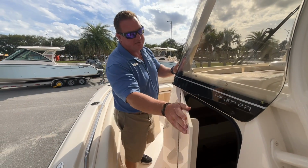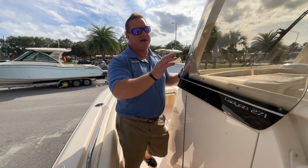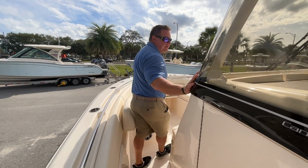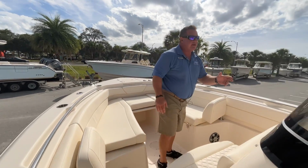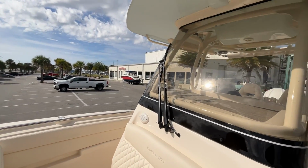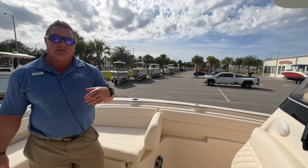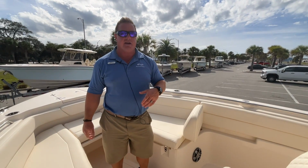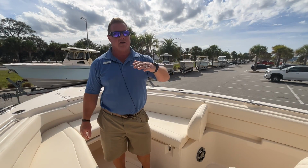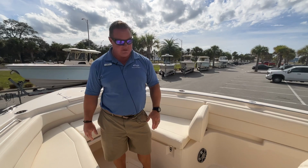Now this boat is equipped with a freshwater washdown. We've got one in the leaning post, one in the transom, and another neat feature that the Grady has is this windshield wiper that uses the freshwater system to rinse the windshield. When you're coming back in on a long day from fishing and you're heading west into that sun, that salt creates all that glare on the windshield, washes right off, and it makes it a lot easier to see.